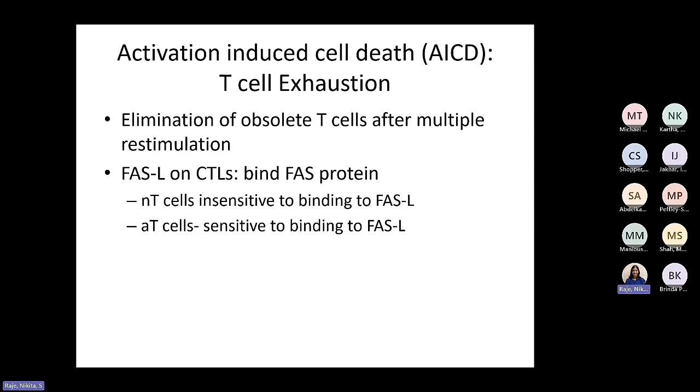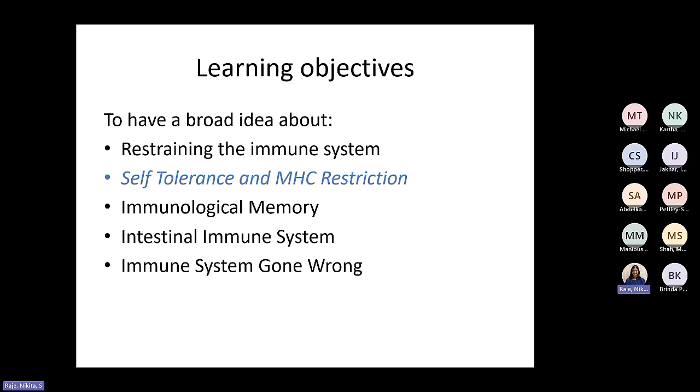So those T cells over a period of time will express, for example, FAS protein, and when that happens, there are CTLs that express FAS ligand on them, so they can bind to those, and because of that, they'll undergo cell death. So that's called activation-induced cell death. The naive T cells, why do they not undergo AICD? It's because they are insensitive to binding to FAS ligand, whereas the activated T cells become sensitive to that FAS ligand, and because of that, they will undergo AICD. All right, so that's how the immune system is restricted in its function.